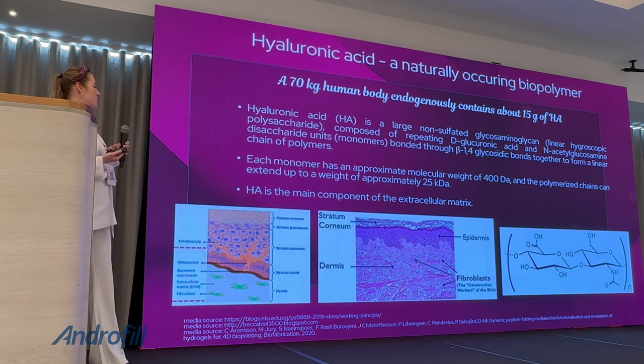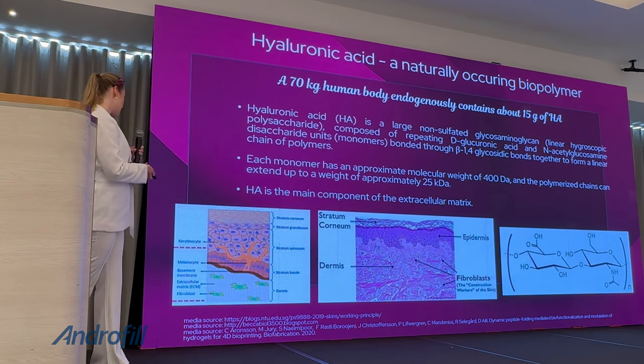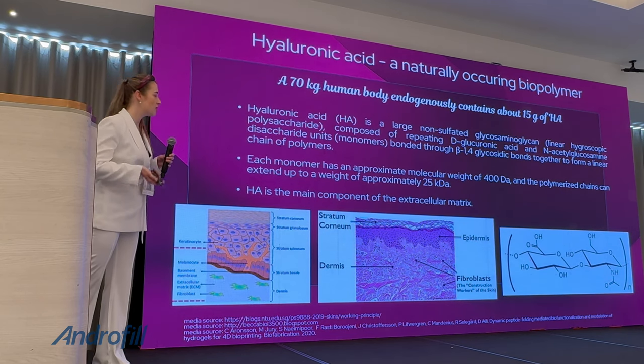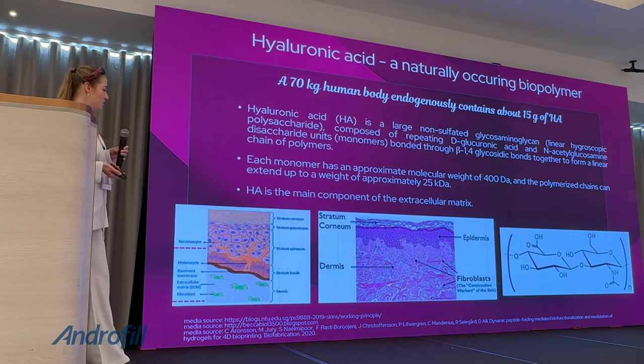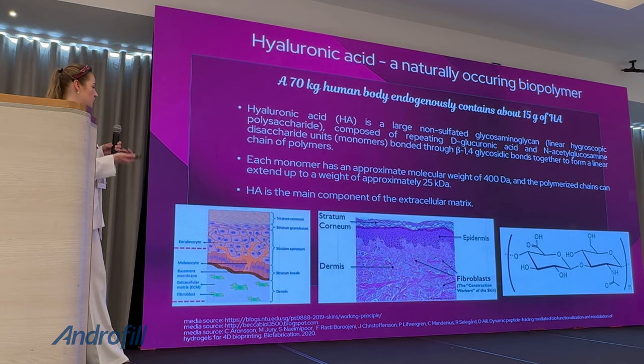Hyaluronic acid naturally is the main component of extracellular matrix, and keratinocytes as well as fibroblasts are the main ones in charge of hyaluronic acid and its production. It's also important to know that hyaluronic acid may be found in various different tissues, and a lot of different cells are also making contribution to its production.